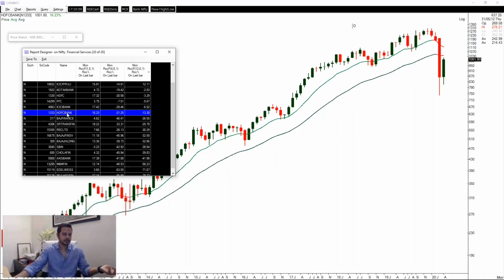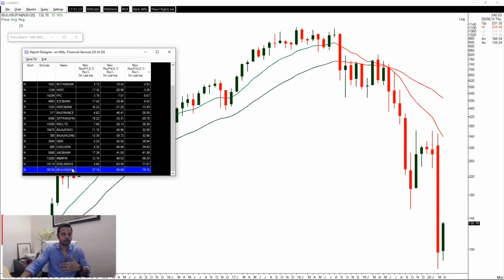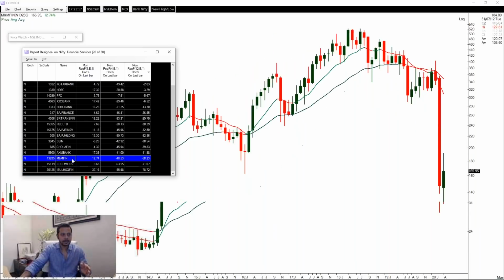So Kotak Bank, then we have HDFC, we have ICICI Bank, HDFC Bank. Now these are names you cannot hide from. HDFC Bank has the highest weightage, ICICI Bank also. So you have to keep an eye on them. They will fall with the market, and they will also help the market to bounce back.